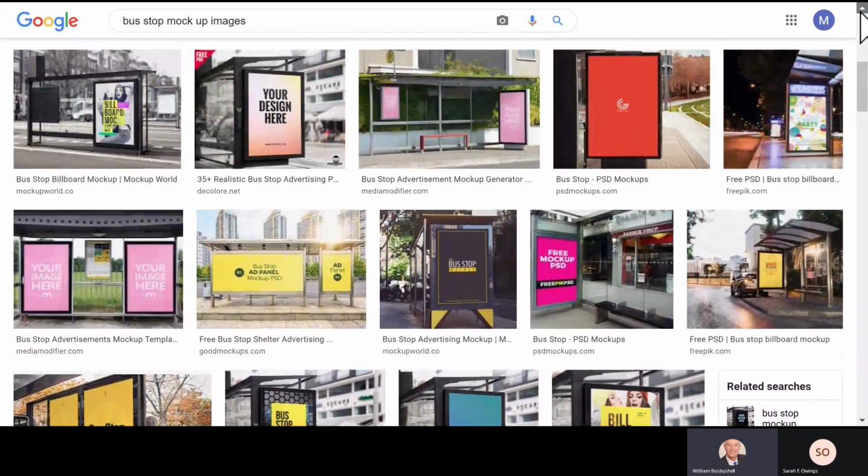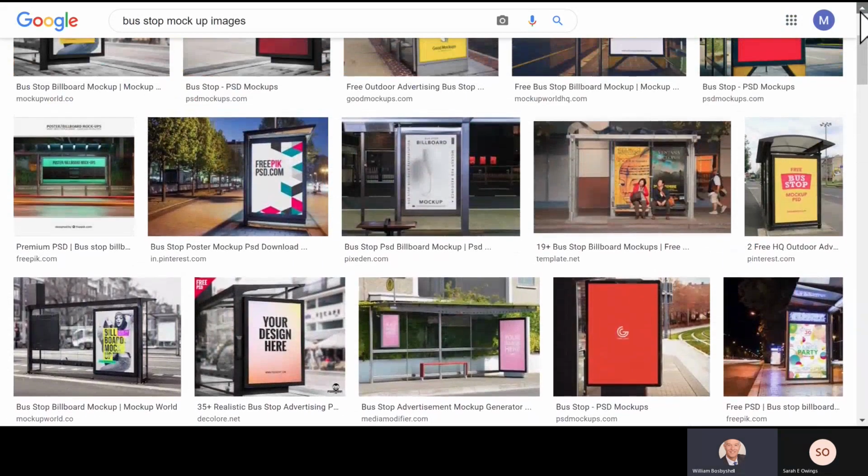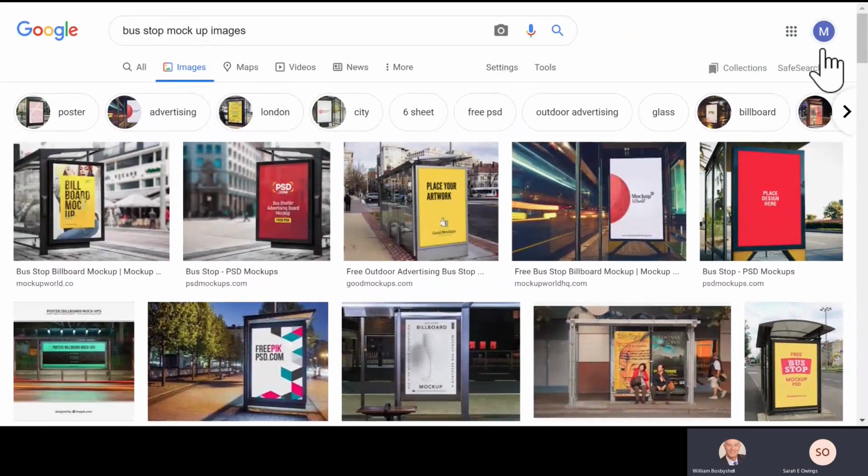The bus stop does lend itself, if you wanted to do something guerrilla marketing-ish, you could. That would be fine. So plenty of bus stops to choose from.